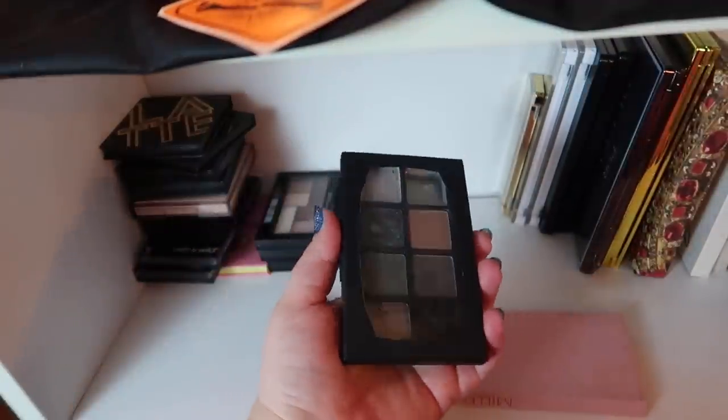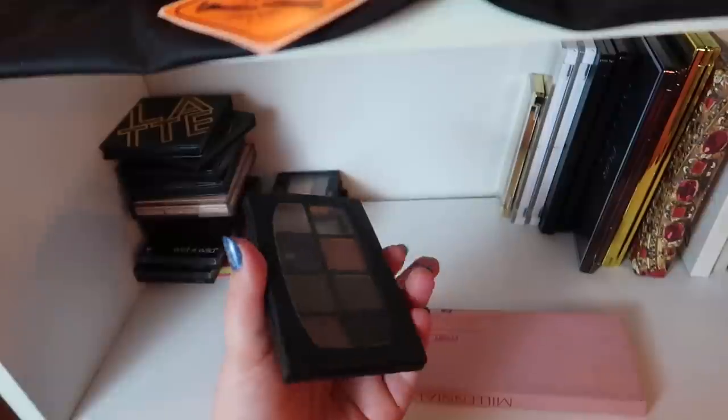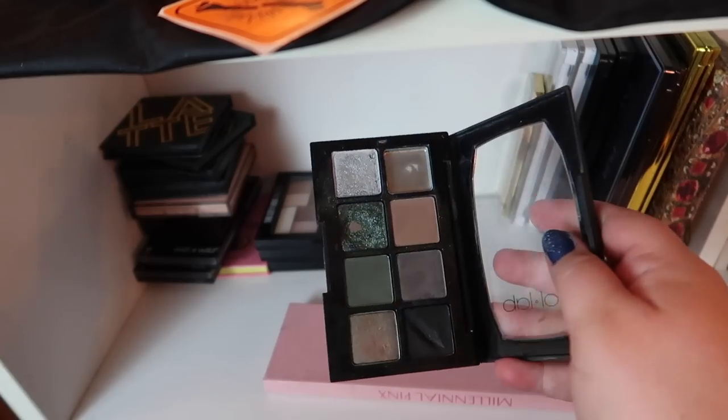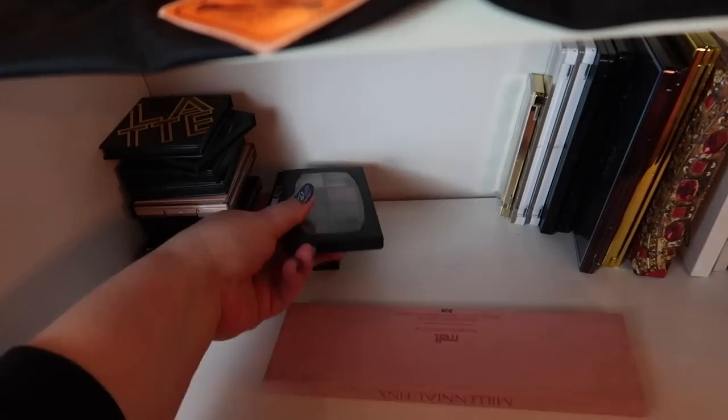Next, I have this collab palette, which was starring in my last HP project pan. I'll have it up in the cards if you missed it, but I do have pan in a lot of these shades, and it really was a good palette. So I'm going to hold on to this one.